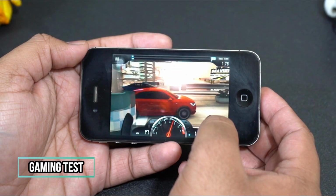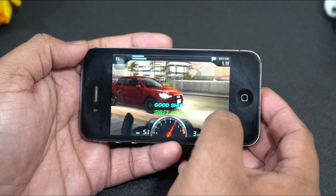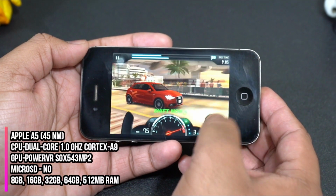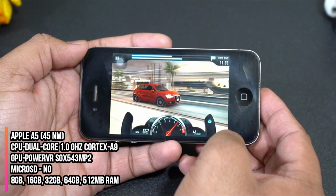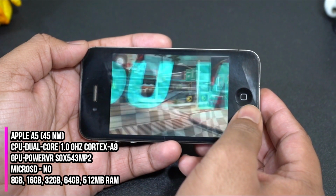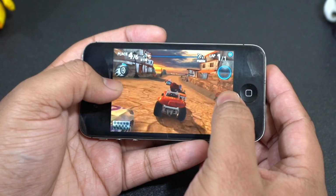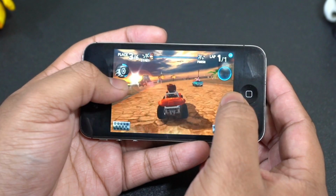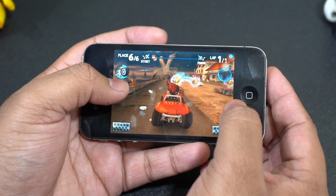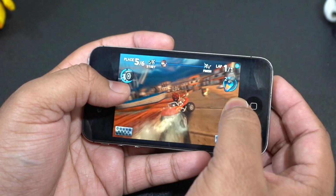Talking about performance, I'm surprised to see how well it performs running some new games as well. iPhone 4S is powered by Apple A5 chip with dual-core processor and 512MB RAM, which sounds quite funny by today's standards as we have phones with 12GB or even 18GB of RAM now. But back in the day, iPhone 4S was a power-packed beast. And that's the reason this phone still runs so smooth in 2021 as well. There's hardly any lag, and this shows how well optimized the iOS software is.